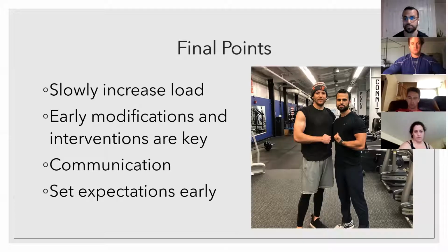I can speak from my own experience and give recommendations. I also had back pain, and these are some things that I felt. Make sure that they understand that it's okay to have lower back pain, and try to relate to them and set expectations of what the road to recovery is going to be like, what their training program is going to look like. Let them know that everything is going to be okay.